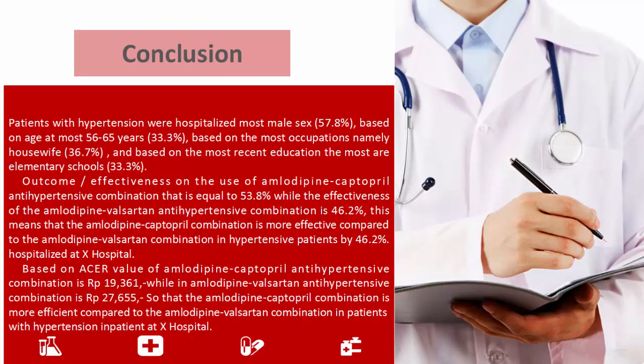The conclusion of my article is that patients with hypertension at the hospital were mostly male, or 57.8%, based on age most were 56 to 65 years, or 33.3%, based on occupation the most were housewives, 36.7%, and based on the most recent education, the most were elementary school, 33.3%. The outcome or effectiveness of the amlodipine-captopril antihypertensive combination is 53.8%, while the effectiveness of the amlodipine-valsartan antihypertensive combination is 46.2%.